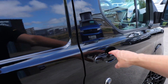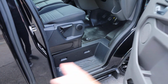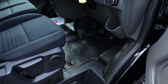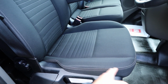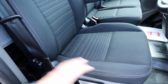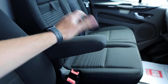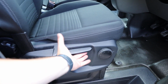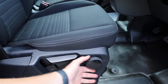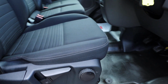If we open up the driver's door then, we can start to have a look inside the cab. So condition there of the step, the floor is pretty difficult to fault if I'm honest. Having a look at the driver's seat, no wear to the driver's seat, that's all in really good order, and you have got the driver's armrest there, which is adjustable, so you can set that to your desired height. On the driver's seat, you've got height adjustability of the whole seat there, and you can use this here to control the height of the front of the seat, or what they call thigh adjustment.